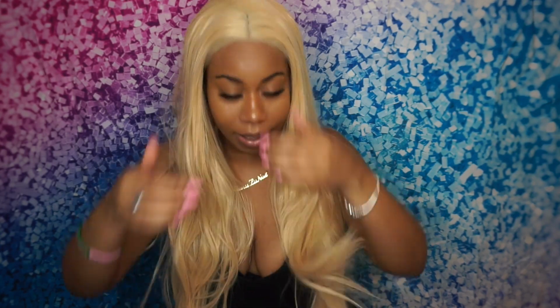Okay, so this is the wig after I've cut the lace and put it onto my head. I'm not so happy about this wig. I don't know if it's my tan that's got me not feeling this, but the hair is already tangled like crazy. So I'm going to put some foundation underneath this wig so that it can blend a little bit more, and then we're going to get to styling the wig so that I could potentially like it.